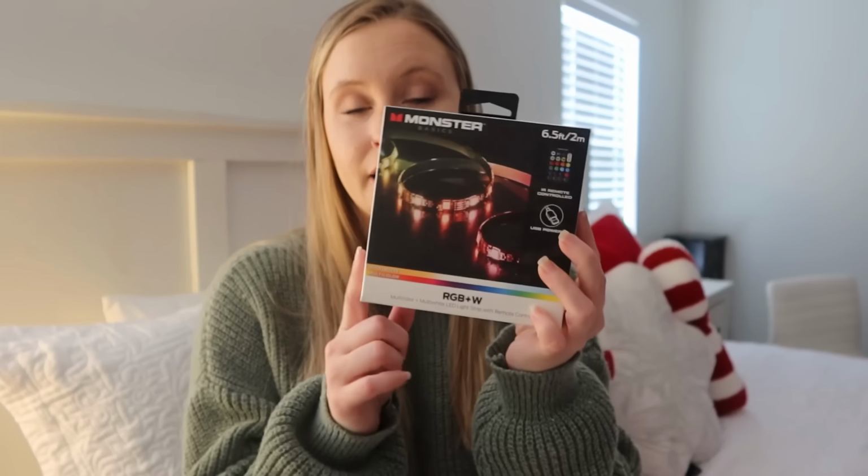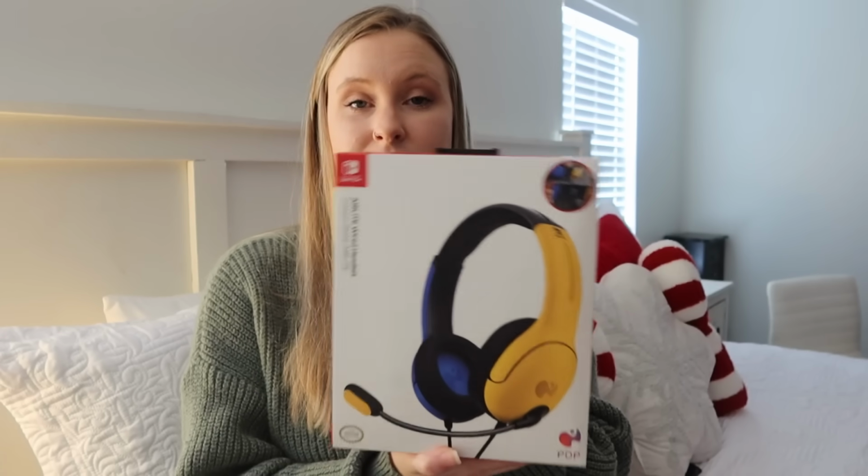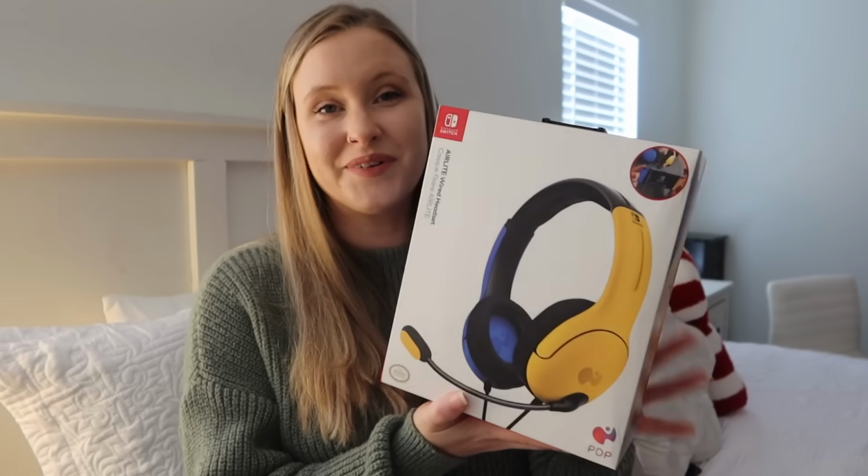For Kai's bedroom, I got him these LED strip lights. He can put these behind his TV or under his keyboard. And it also comes with a little remote. And this is a little game case for him to put all of his Nintendo Switch games in. He has a little case right now, but it doesn't hold all of his games. It says it holds 24 NDS cards and 24 micro SD cards. Then I also got him a new set of headphones. I have to buy the boys new headphones every year because they're really rough on them.